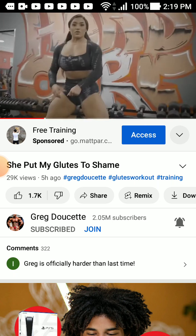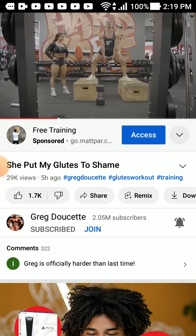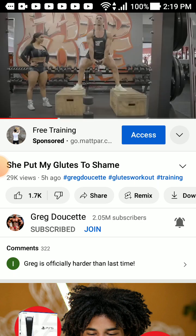Yeah. Gives you a lot more range of motion. Sumo deadlifts, so that probably helped my glutes back in the day as well. Now that I've cut those out, Well, it's great.